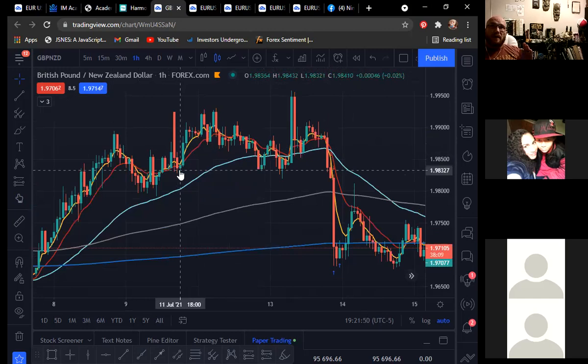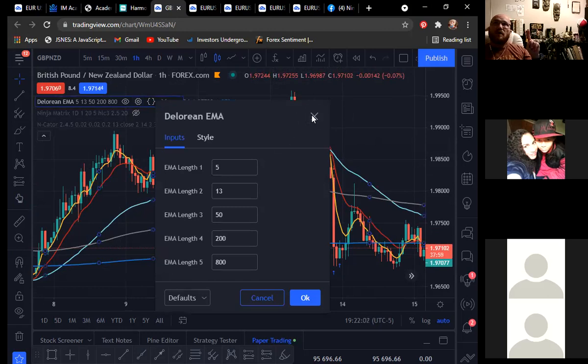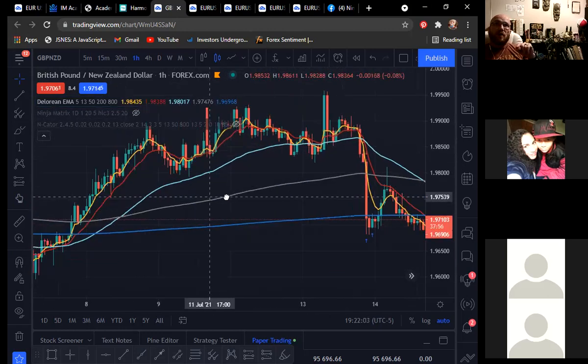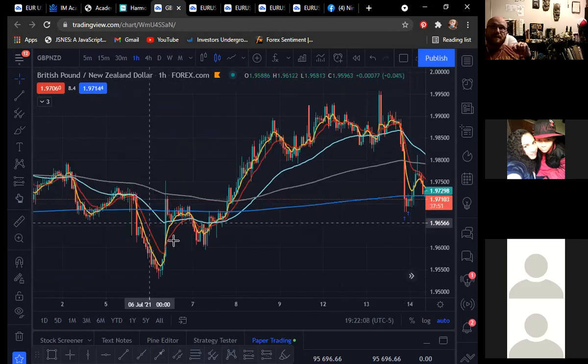So the yellow and the red EMAs, which are the 5 and the 13 EMAs, are one signal, not the only signal, but one signal I use to tell me when to enter and exit the trade. Does that make sense?